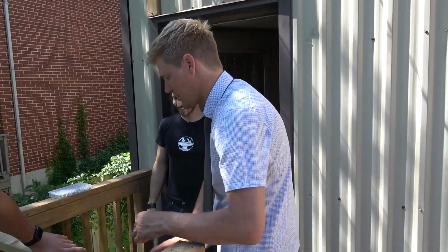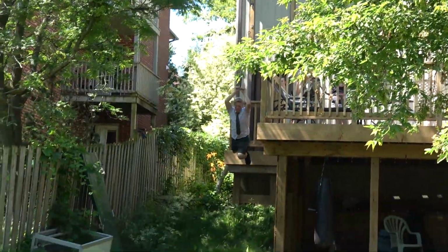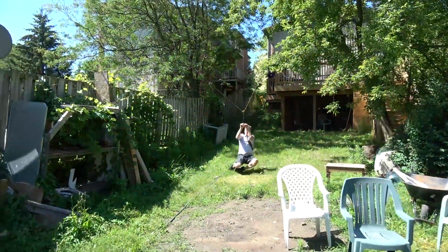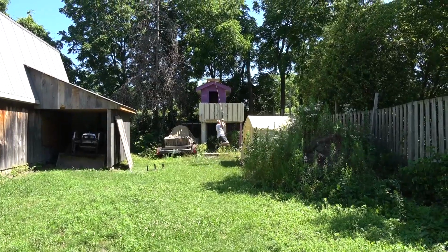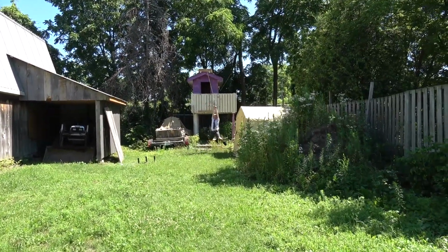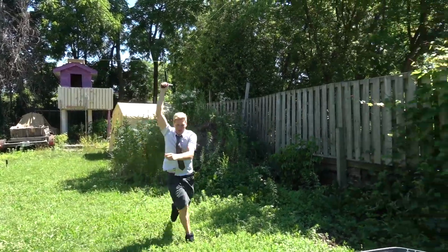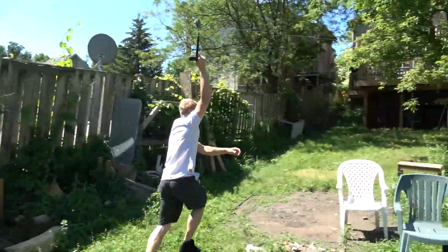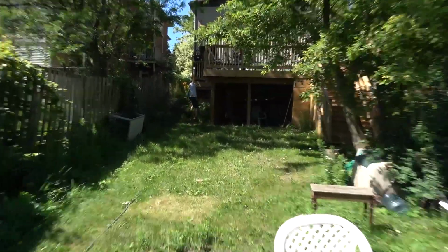I suppose I should have a go on this now, didn't I? Please don't snap. Cool. The stretch is kind of unnerving, isn't it? Yeah. The stretch is good. It actually means less tension on the rope.